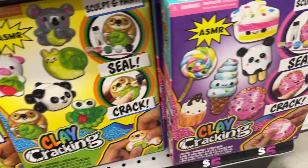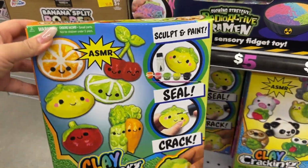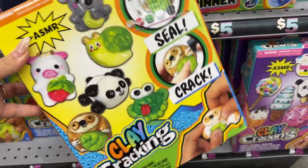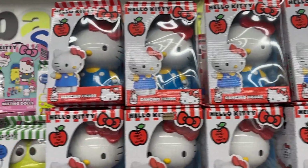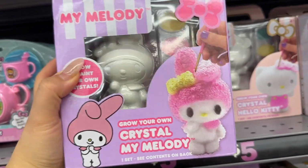All right, clay cracking kit. This sounds kind of cool. Would you get the desserts, the fruits and vegetables, or the animals? Adding it to my cart. Also, if you love Hello Kitty, this section is for you. There are so many cute kits and DIY sets.